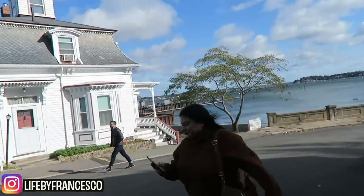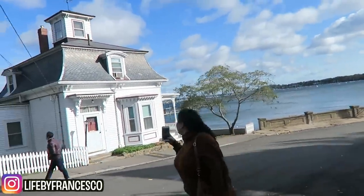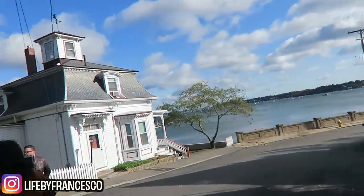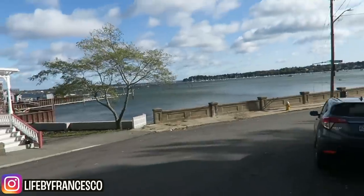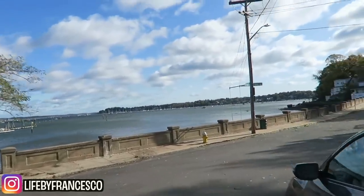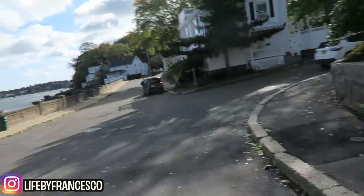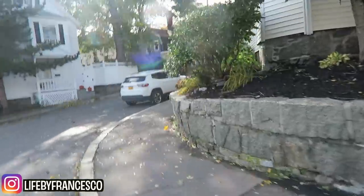So this is another angle of the house we're trying to get for you guys. It's super windy and cold, but it's so beautiful. It's right on the water. Oh my god, I love it. All right, so we're heading back to the car now because look at the water. It's so windy. I don't know if you guys could even hear me talking right now. Look at the leaves. All right, and we parked our car right over here.